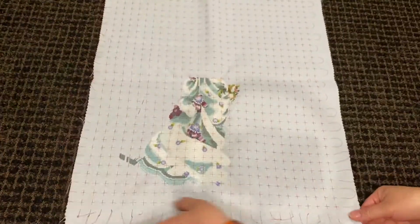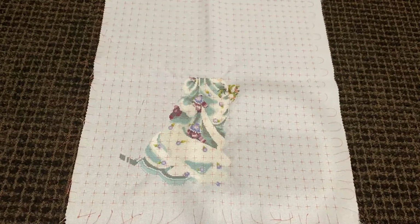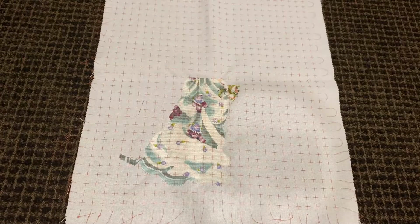So that was Enchanted Mermaid. That's what I worked on last week. And the next time I pick up stitching, I think I am going to go with this one. It's another Mirabilia. It's called Rose Arbor. And here's the picture. I don't know how much I'll get done on that when I pick it up.